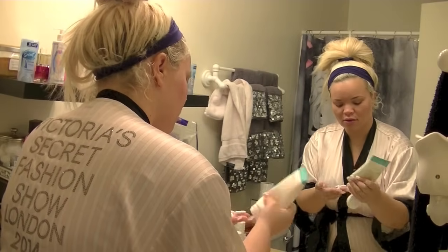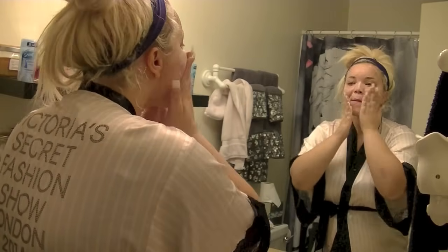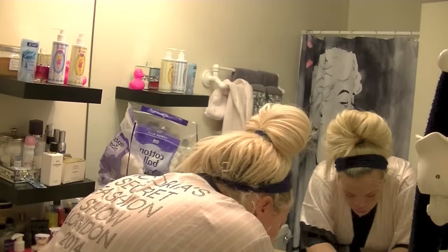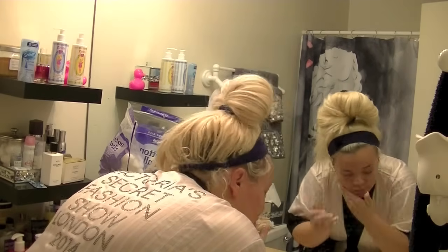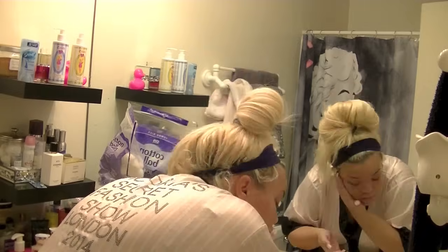And now I'm using my Proactiv Plus 3-piece system. I start with the cleanser as I do with the regular system. I kind of just change up my face routine on the day just to keep my skin active and lively and responsive. So I just put that all over my skin and then I rinse it off with warm water.